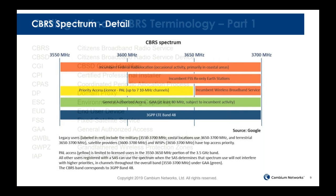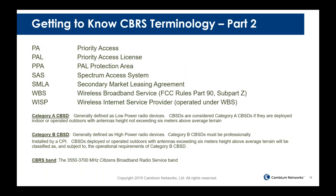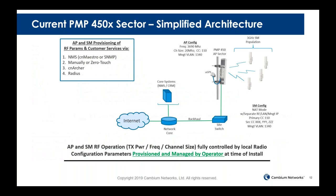The next couple of slides really talk about the terminology. I'm not going to go through all these ad nauseam, but the slides will be made available and posted on the community, so you can look at the definitions of each of these acronyms, starting with CBRS, I guess. So there's a ton of acronyms to know. A lot. If you're unfamiliar with it, it's good to get familiar so you know what folks are talking about. Yet another language to learn.